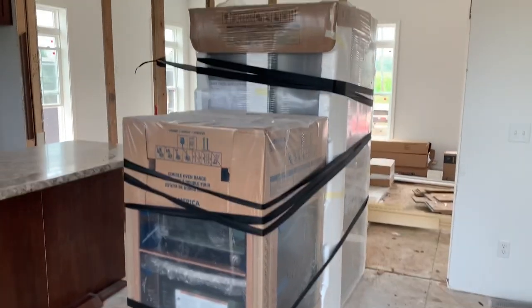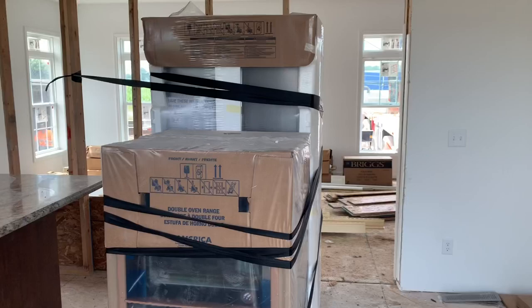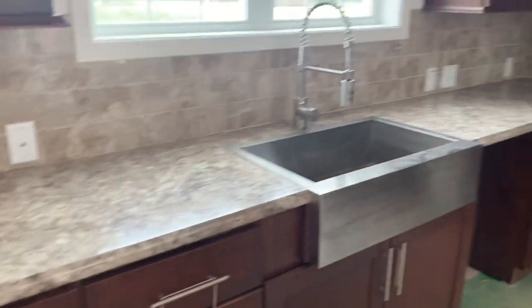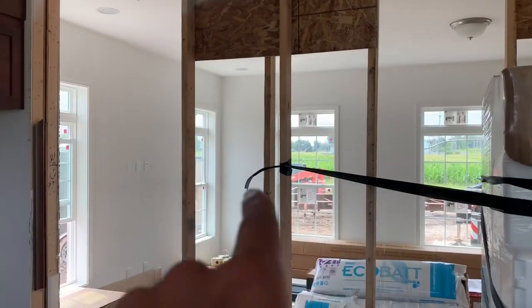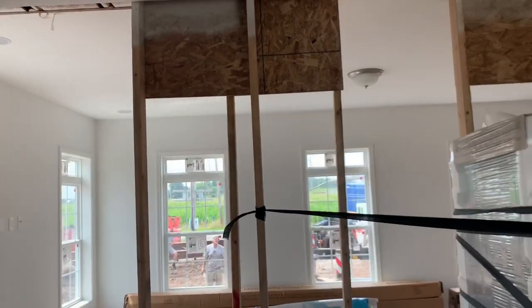So here you can see the appliances are shipped loose, again, because we're gonna do hardwood flooring on site. And so once the flooring's down, then we will put the appliances in. A beautiful island. I love that, the farmhouse sink. Look at that nice window, so much light in here. I love that the cabinets go right up to the ceiling. The trim, the tile backsplash. This right here, this is just for shipping, so that's gonna come out, it'll be nice and open.